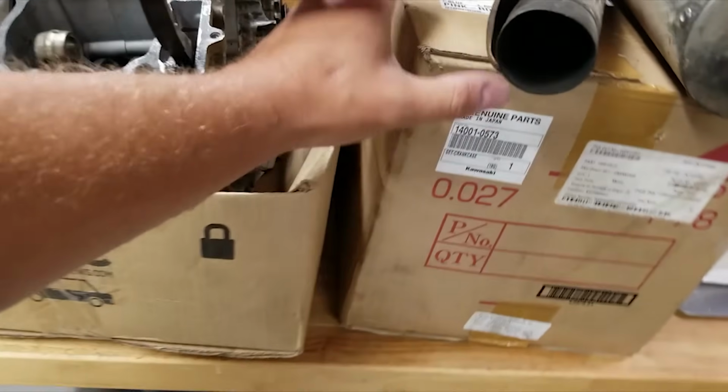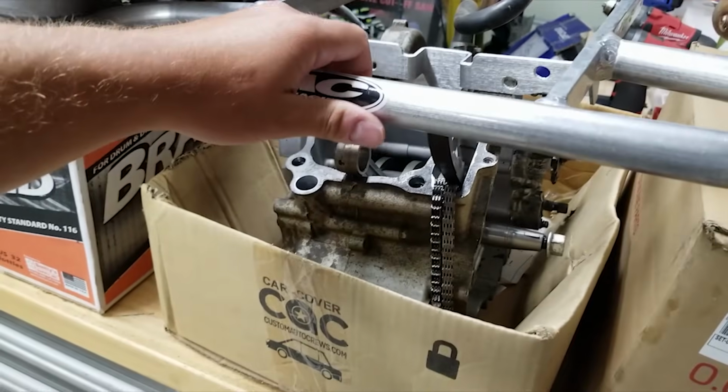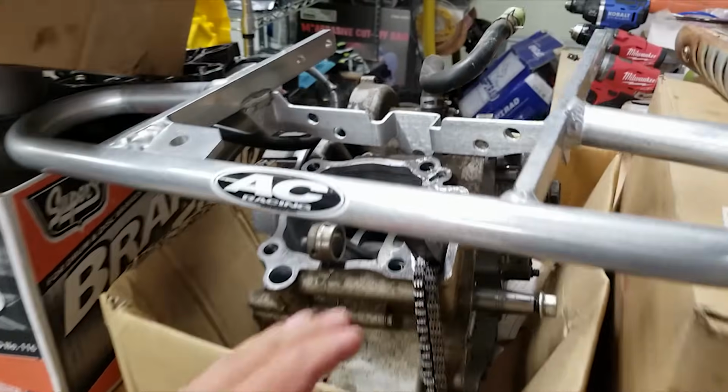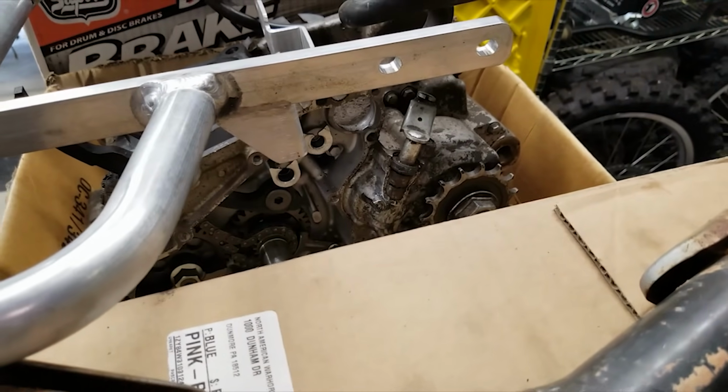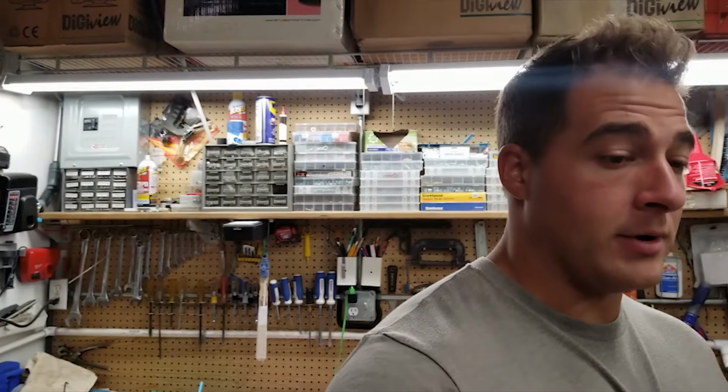We got fresh cases in here. Got a brand new AC grab bar. At least it looks like it's brand new. This is the old bottom end. Oh, man. I don't know if you guys can see that. Right there's where the case is all messed up. Apparently, it ran really well. And, well, I don't know about really well, but it ran.